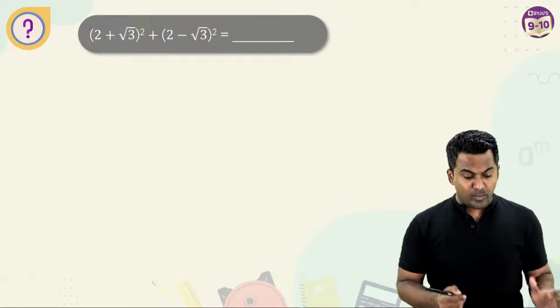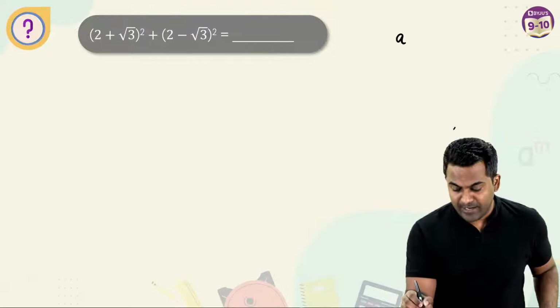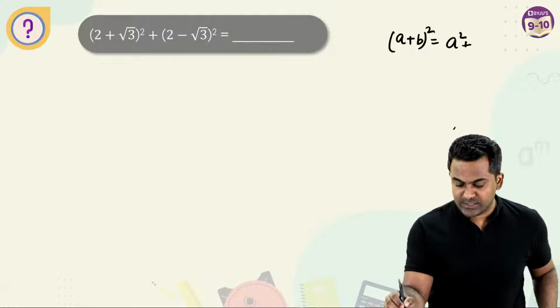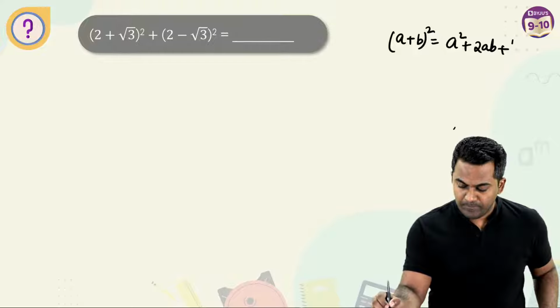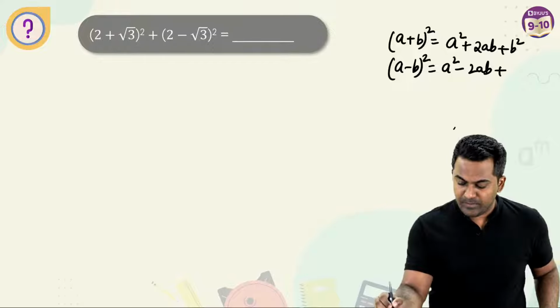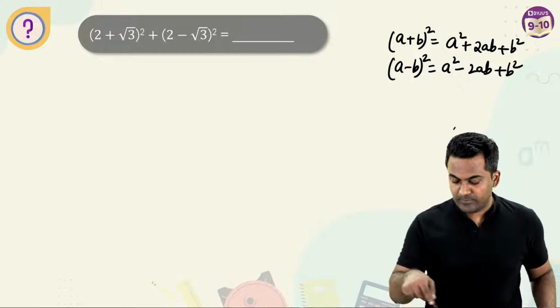Alright, so this is in the form of a plus b whole square, a minus b whole square. What is going to be the correct answer to this? So a plus b whole square, this is, as we know, a square plus 2ab plus b square. And then a minus b whole square is going to be a square minus 2ab plus b square. Alright?